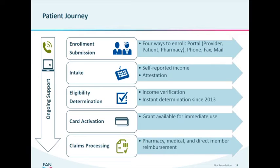PAN is proud to provide instant determination since 2013. What that means is that we can provide you with a response on whether or not you qualify for the program immediately. On the phone, you can get an answer within 30 seconds of providing all of your information, and on the website, the portal, it will show up on the screen instantaneously. When you receive that approval, we will provide you with your enrollment information on the spot. We'll give you your account ID information that you can pass along to your pharmacy so you can use your grant assistance immediately.